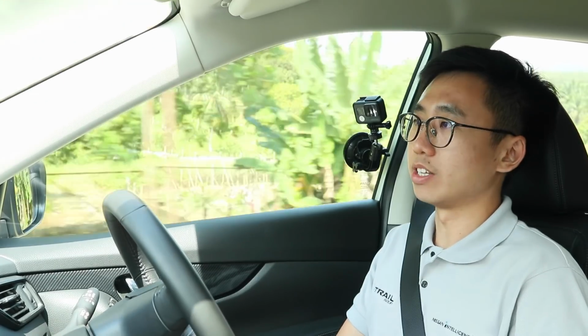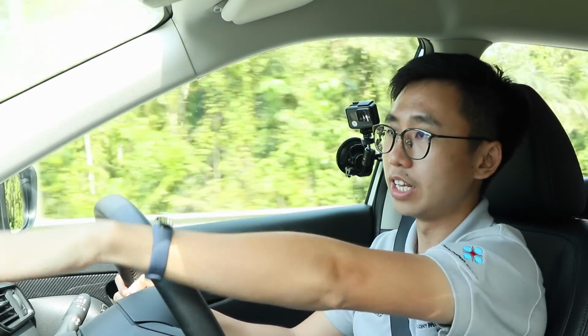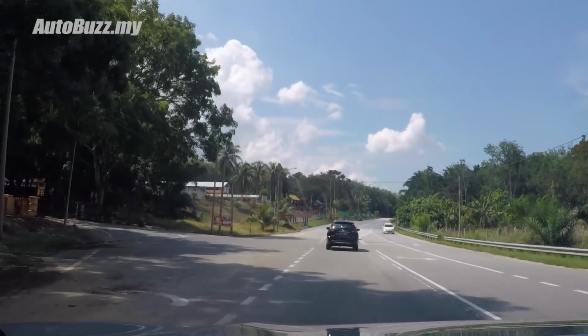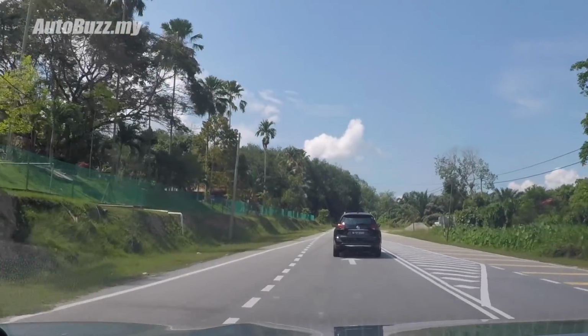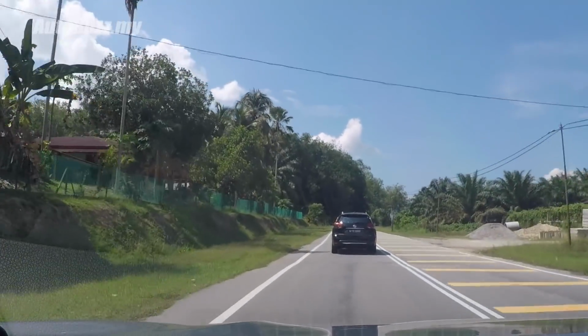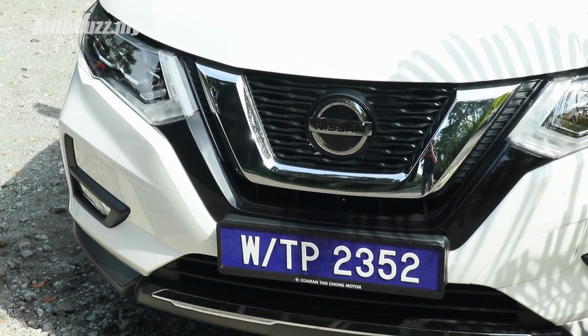What is more important is the updated refinement, which means the additional insulation to the dashboard, between the firewalls and the lower floors, as well as the rear, have all also been carried over, the new updates in this facelifted X-Trail. And immediately you can tell, just cruising along at about 80-100 kilometers per hour, cabin noise is significantly lower than the pre-facelift model. I thought it was because of the hybrid systems earlier, but nope. Even the 2.5-liter naturally aspirated engine is as refined and quiet as before.